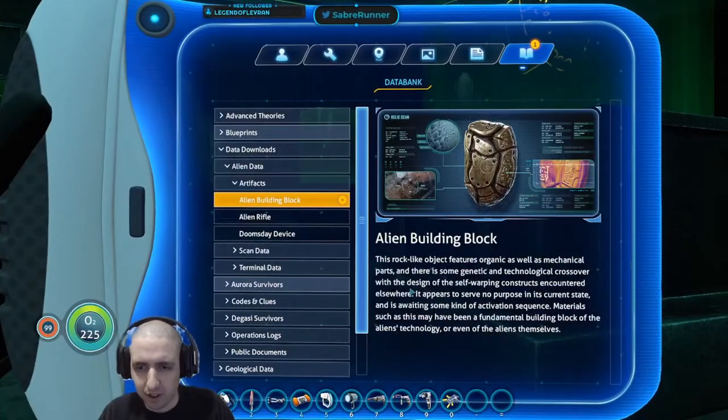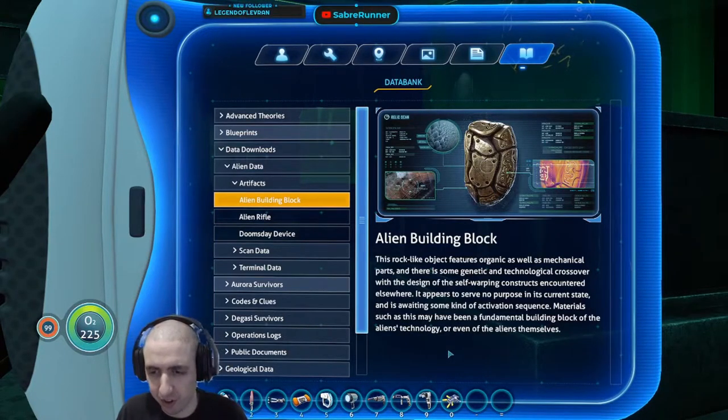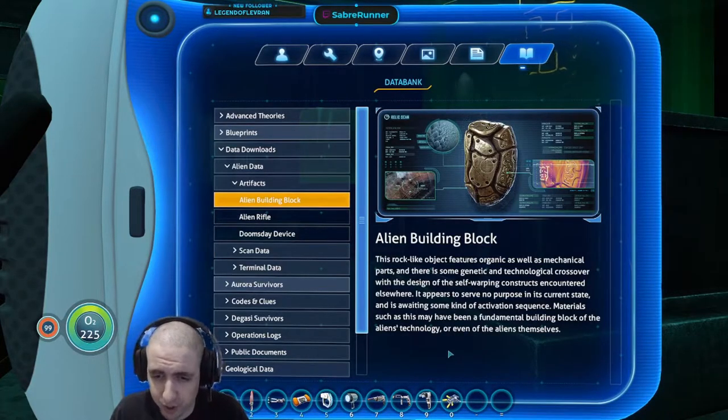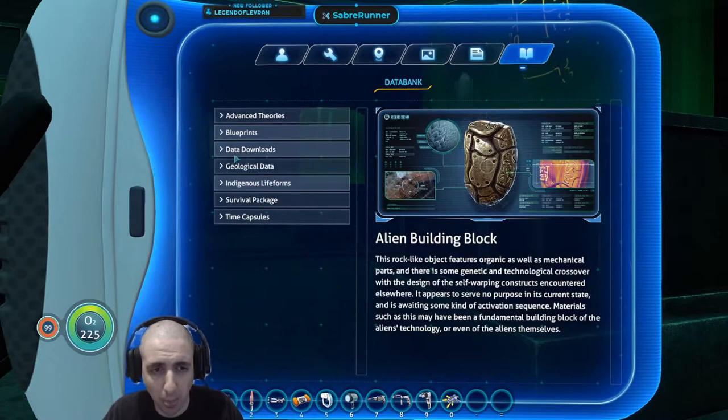Alien building block. This rock-like object features organic as well as mechanical parts, and there is some genetic and technological crossover with the design of the self-warping constructs encountered elsewhere. It appears to serve no purpose in its current state and is awaiting some kind of activation sequence. Materials such as this may have been fundamental building blocks of the aliens' technology, or even the aliens themselves.